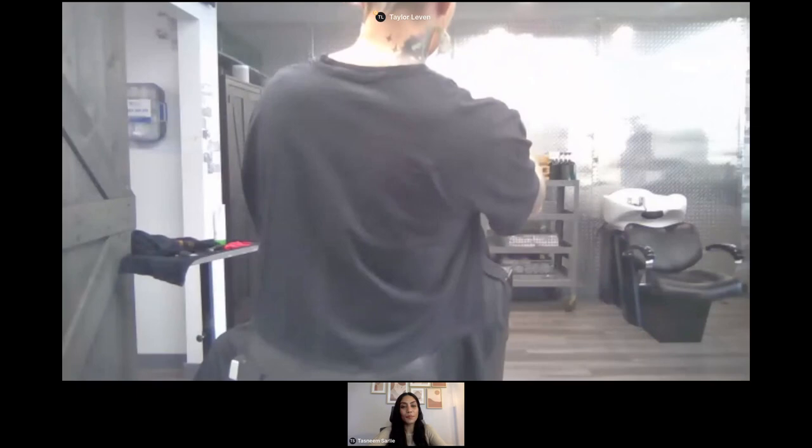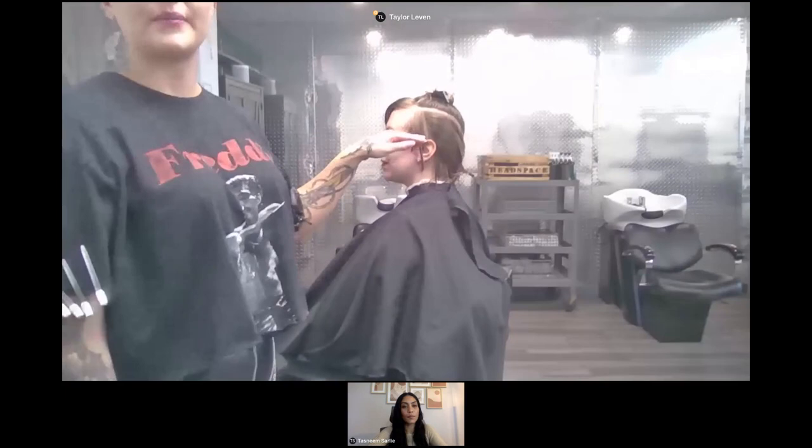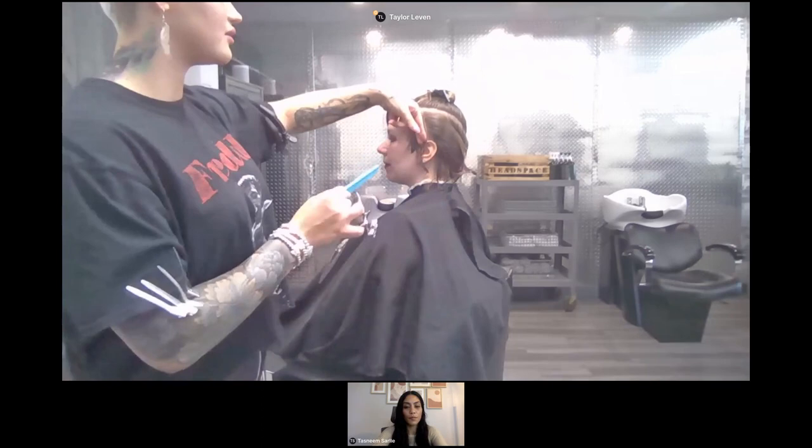So now I'm going to be doing diagonal back sections on this side. On the other side, I was pivoting off my knuckles. And now that I'm taking diagonal back on the opposite side of the head, I'm actually going to be pivoting off my fingers. So I'm going to place my fingers on the widest point of the head, and I'm just going to pull my knuckles towards me to try to match the angle that I used on the other side.